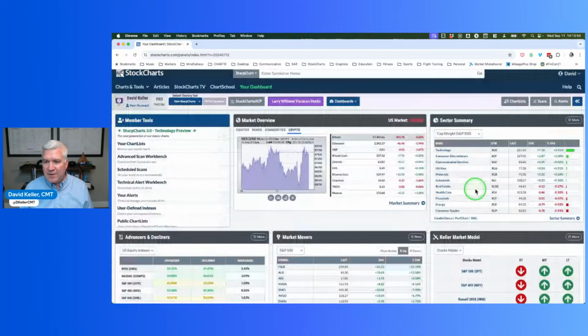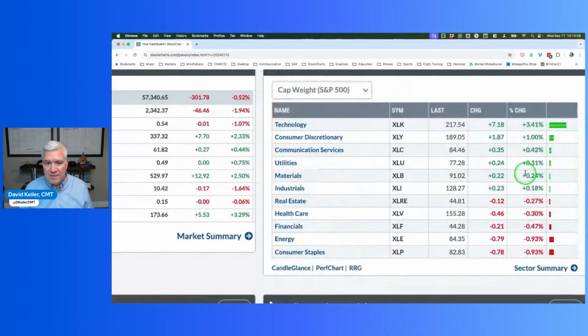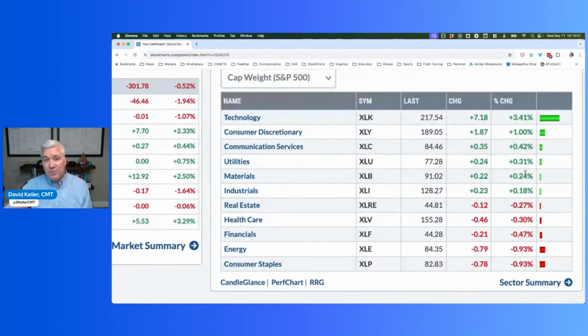Looking at the 11 S&P sectors, again, the dynamics of this market changed quite a bit through the course of the day. You can see technology ended up being by far the winner, and it wasn't even close. The XLK was up over 3% today, 3.4% higher. NVIDIA had a pretty strong day after an initial period of weakness out of the open. Consumer discretionary and communication services, your three fangy growth sectors, all at the top of the list. 5 out of the 11 S&P sectors finished in the red, with some defensive stuff, particularly consumer staples at the bottom of the list, tied with energy for the worst day.